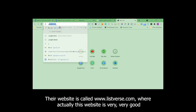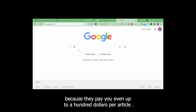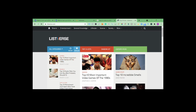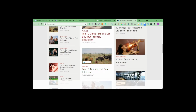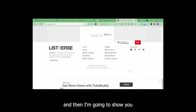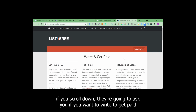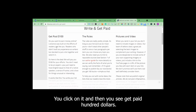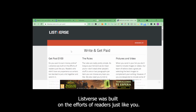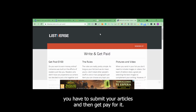Another website is called Listverse. This website is very, very good because they pay you up to $100 per article. So you can come over here and you will see Listverse. These are articles that have been written by other people, and I'm going to show you how you can write these articles in no time. As you can see, if you scroll down, they ask you to write and get paid. You click on it, and then you see get paid $100. You want to earn money online? Listverse was built on the efforts of readers just like you. So you can read through it, and then what you have to do is submit your articles and get paid for it.